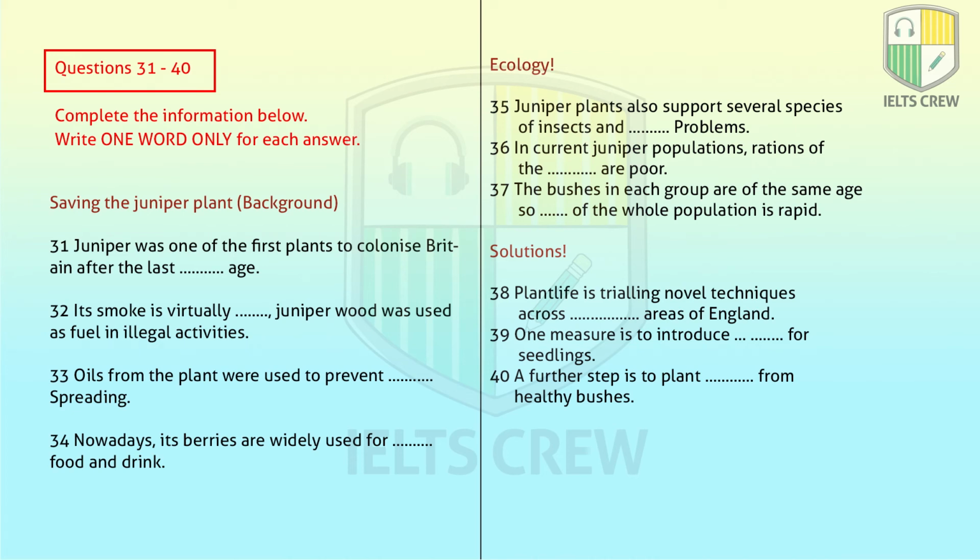Firstly, I want to emphasise the fact that juniper is a very ancient plant. It has been discovered that it was actually amongst the first species of plants to establish itself in Britain in the period following the most recent Ice Age. And, as I say, it has a much valued place in British culture.